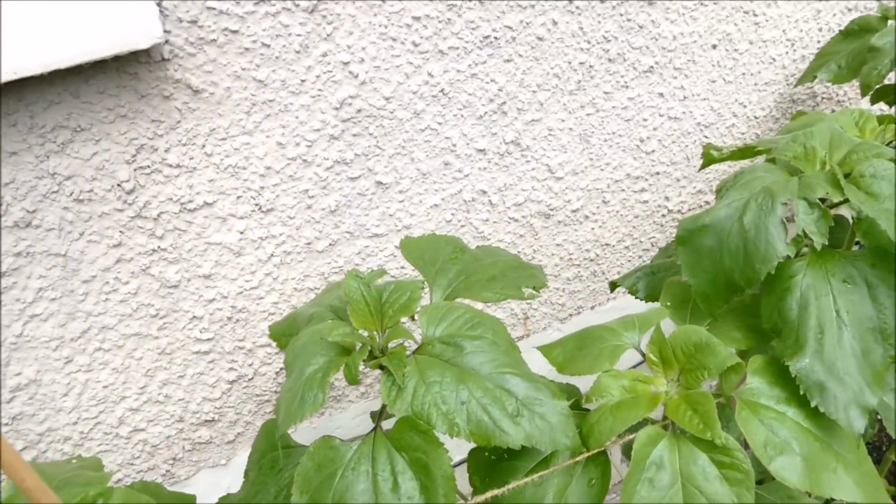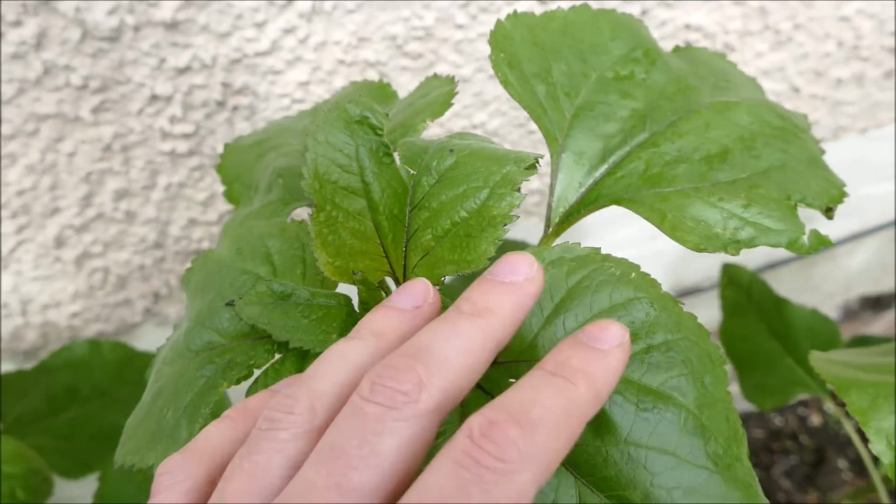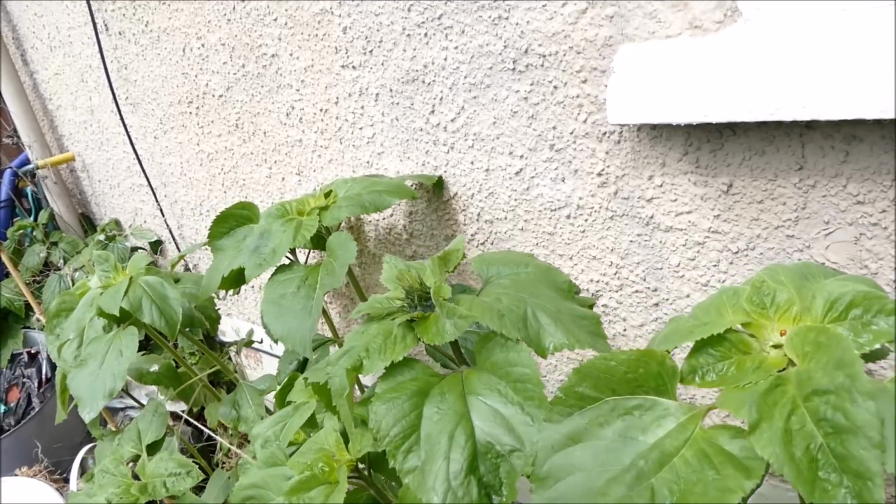I think there's another one here that looks like it might well be red, and I'm not sure there's going to be a flower bud yet, but that one over there certainly is starting to flower already.